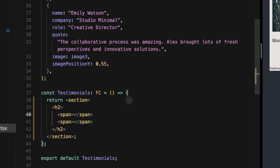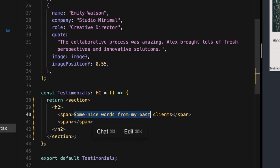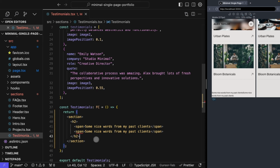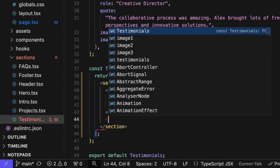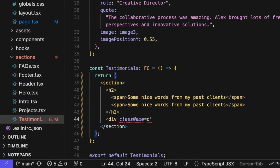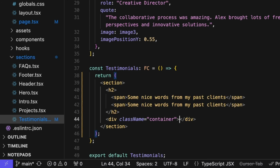So these titles say some nice words from my past clients, and we're going to see the same thing right underneath. So I'm just going to copy and paste those words right into this second span tag. After I hit save, I do see those showing up. We'll come back and style those after we put all of our content into this section. Below that H2, I am going to have my div with a class name of container. That's going to ensure that the rest of my content in this section stays inside of my container and, of course, away from the sides of the screen.